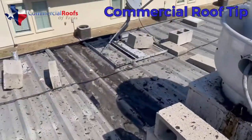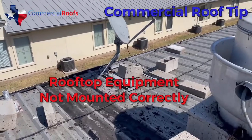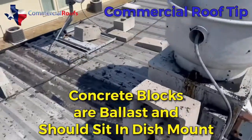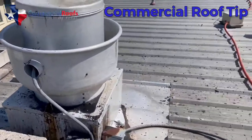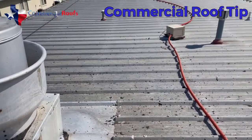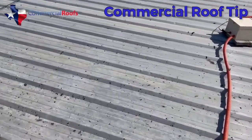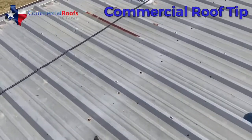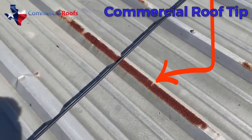Then you have a satellite dish over here and these cinder blocks. So this is the improper way to set a satellite on a metal roof. The cinder blocks are just spread out everywhere. They don't need to be sitting there. They're abrasive. A Galvalume panel like this has a Galvalume finish over its steel. It's bare metal underneath, and when you scrape the Galvalume, you allow the panels to rust. And I can give you an example of some rust up here. You don't want to see rust on these panels, because once you've gotten rid of the Galvalume finish and you get rust, it doesn't take long for that to rust all the way through.